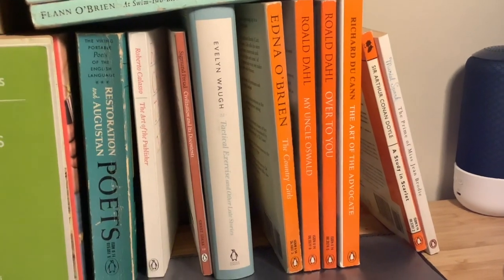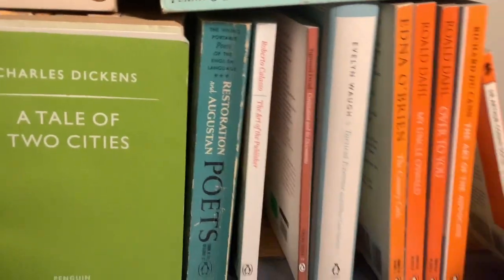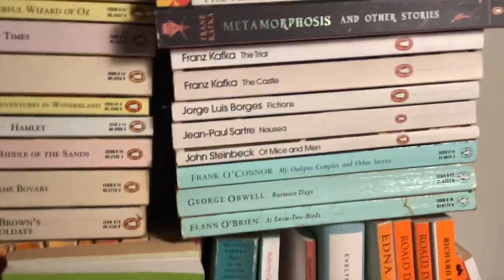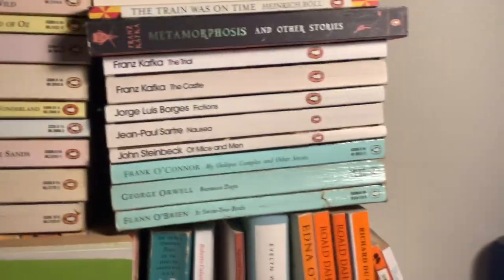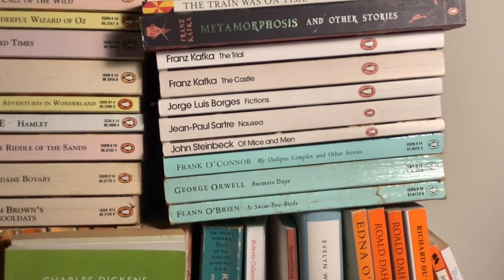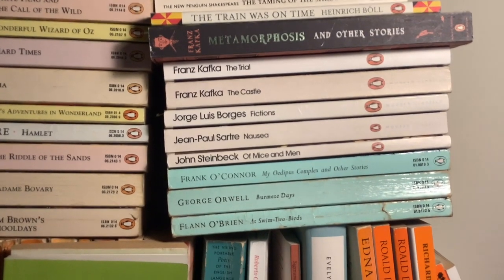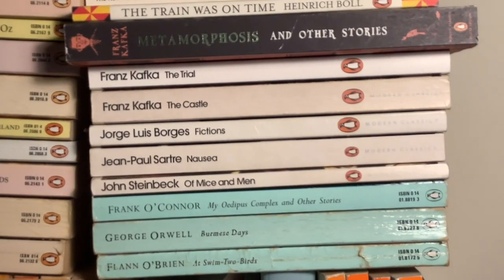Again, some more orange spine Penguins, and this Muriel Spark, again another inexpensive type of Penguin edition. Then these are more the ones with the critical apparatus in them. So I have some green spines here, Flann O'Brien, George Orwell, Frank O'Connor, and then the more modern version of those, Penguin Modern Classics.